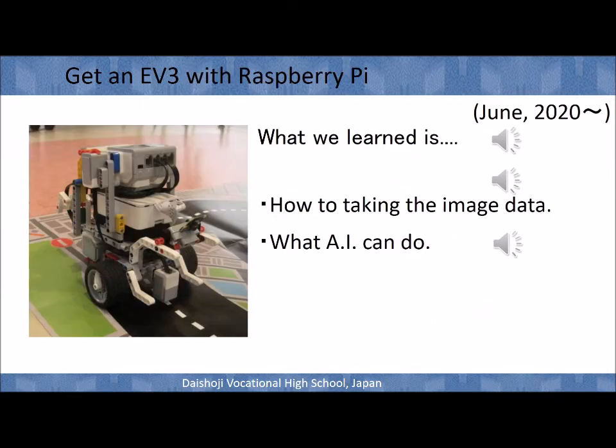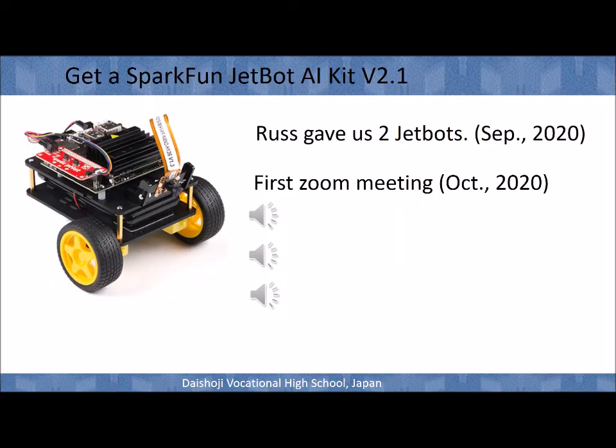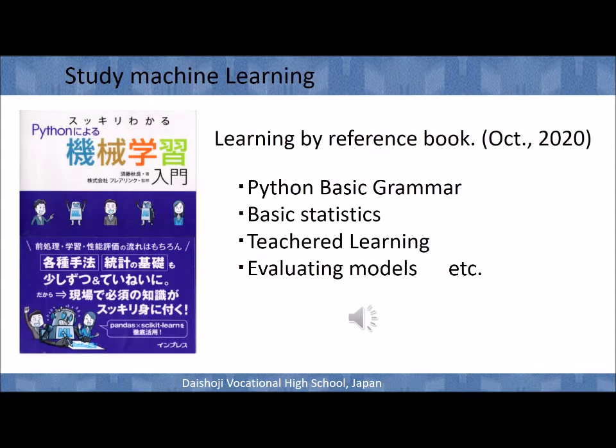At the same time, I learned AI with EV3. In this way, we could know how to take image data and what AI can do. Russ gave us 2 JetBots. It helped to advance learning. The first Zoom meeting with Russ and George was held. We studied machine learning using textbooks.